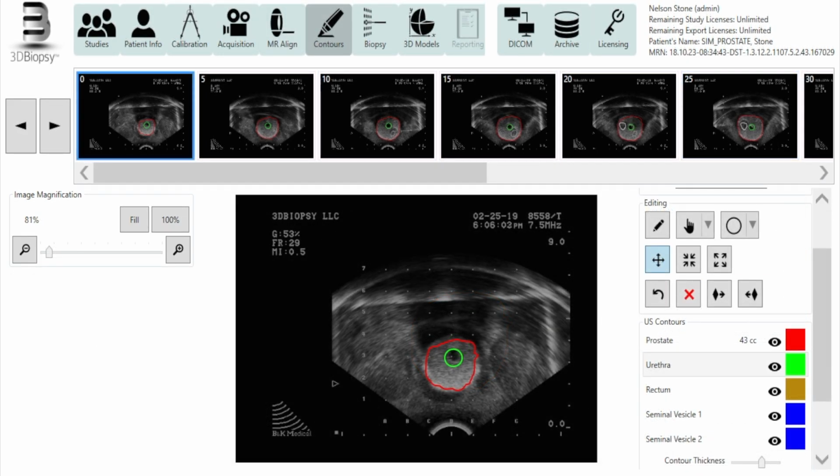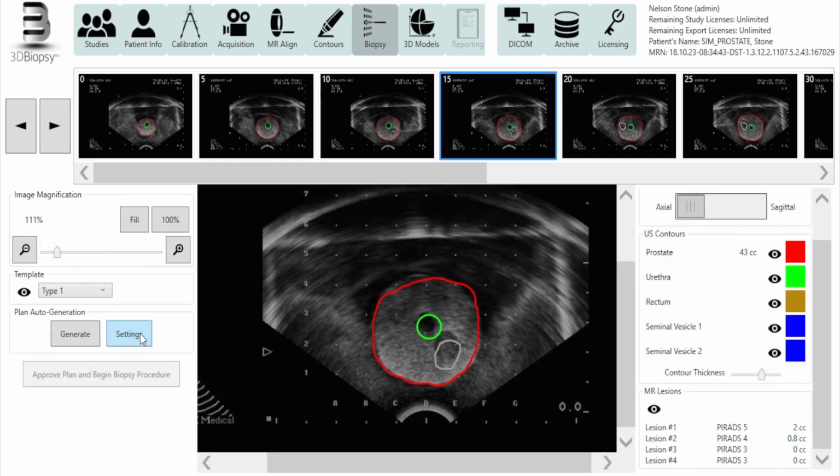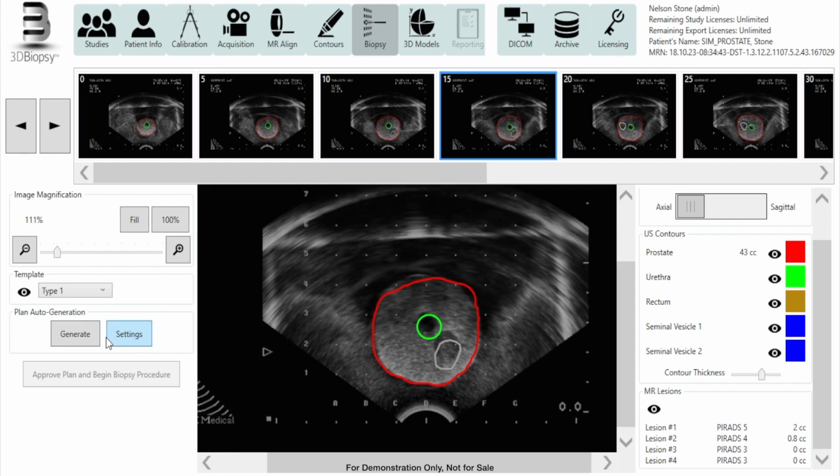Okay, the next thing we're going to do is go over to the biopsy button here. So if we go to settings, it gives us a number of options. You can pick the size of the needle. So we're going to use a 15 gauge needle, and then I go to generate. It's going to generate the biopsy plan.